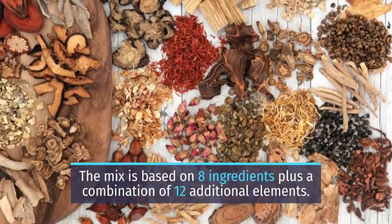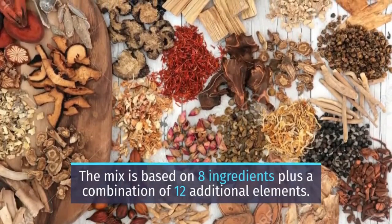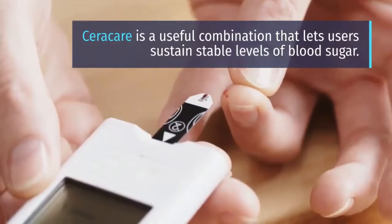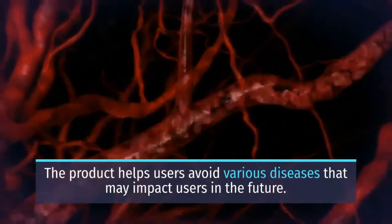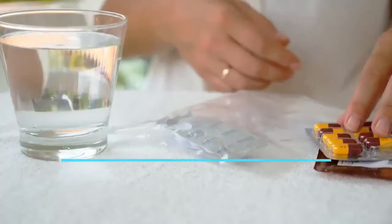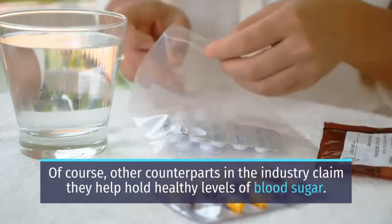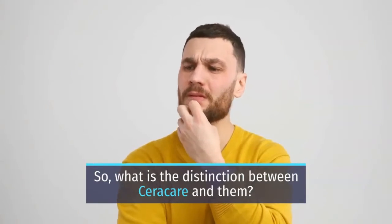The mix is based on 8 ingredients plus a combination of 12 additional elements. Cera Care is a useful combination that lets users sustain stable levels of blood sugar. The product helps users avoid various diseases that may impact users in the future. Of course, other counterparts in the industry claim they help hold healthy levels of blood sugar. So, what is the distinction between Cera Care and them?